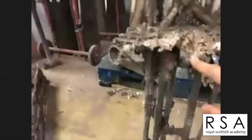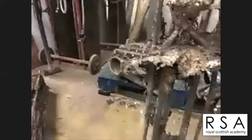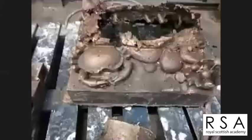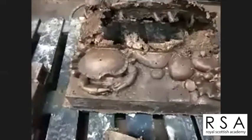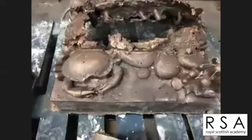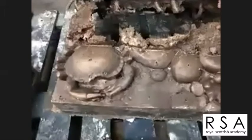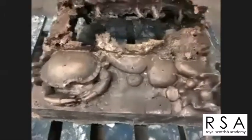This stuff is called flashing. It's where the bronze has managed to find a way through little cracks. Here you can see my crab in bronze. It's just straight out of the mold. You can see how much work is still to be done on the casting by the technicians, welding and nail holes and getting rid of flashing and just generally tidying it up.